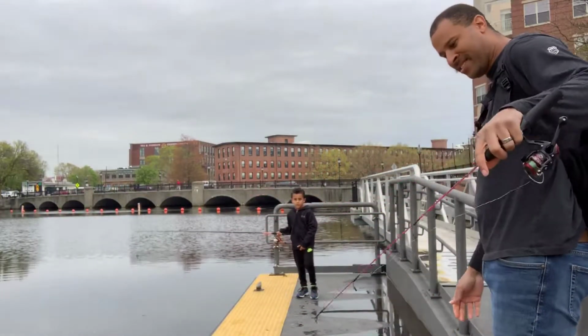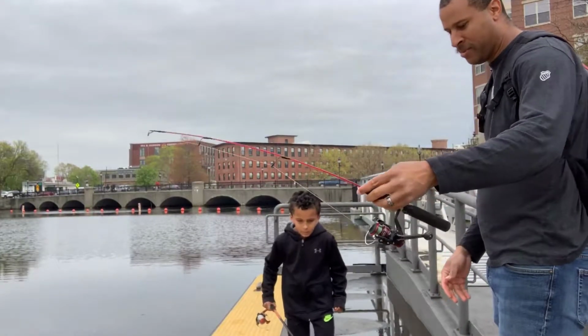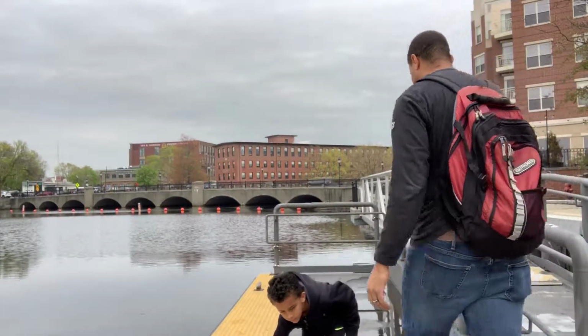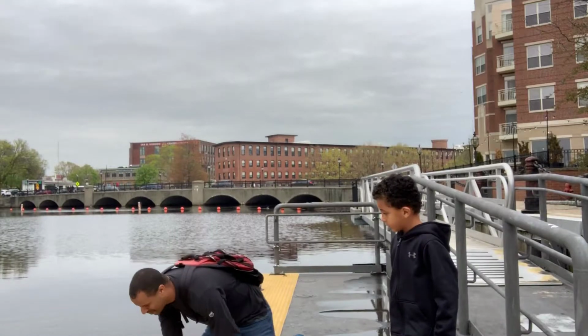You want to use your rod again? Okay. I want to put a fresh worm on there. That one's caught like four fish already. That one literally almost pulled it out of my hand. It wasn't fair.